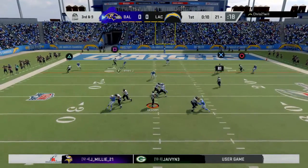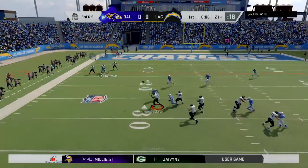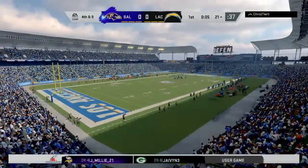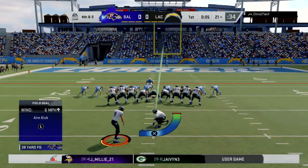From the gun, it's Jackson. Now he's flushed out left. And he'll just toss it away. So he throws it away, and that brings up fourth down. So on fourth down, here's the Ravens Pro Bowl kicker, Justin Tucker, out onto the field. On the left hash mark, this a 38-yard attempt.